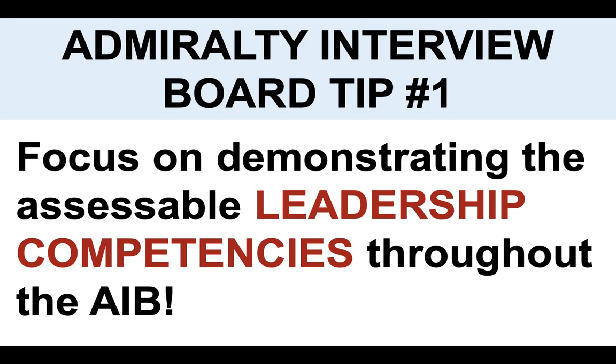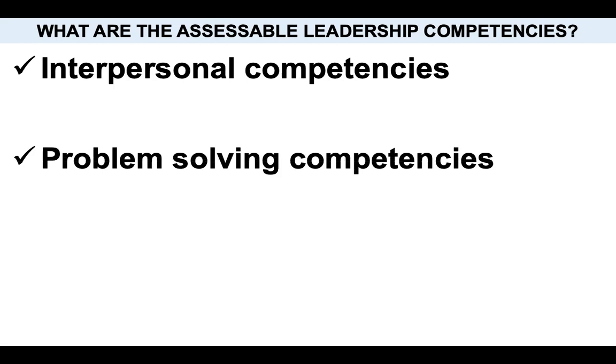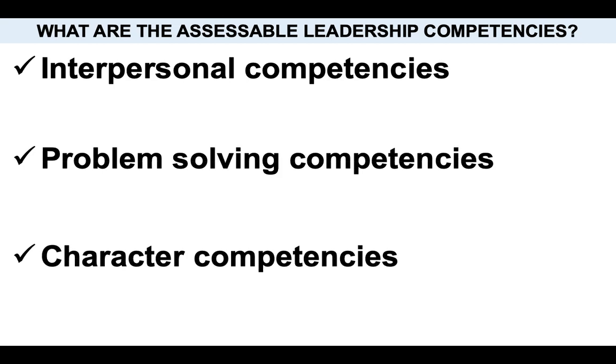Now, it's important to stress that throughout the AIB and the entire Royal Navy Officer selection process, the assessors are looking for your potential to become an outstanding leader within the Royal Navy. So we need to think about how we're going to demonstrate these throughout the AIB. So what are those accessible leadership competencies? Well, you are going to be assessed against your interpersonal competencies, your problem-solving competencies, and also character competencies. So there's 3 very specific competencies that form part of the selection criteria.